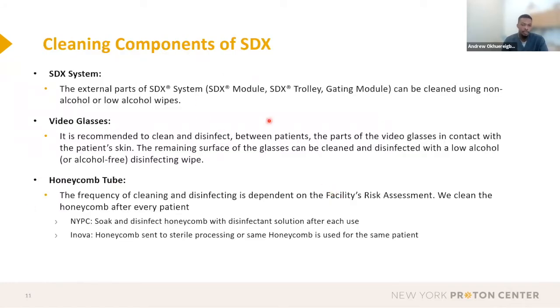Cleaning components of SDX. The SDX system actually can be cleaned with non-alcohol or low-alcohol wipes. The video goggles is very important to clean and disinfect in between every single patient because that does come in contact with the patient's skin. They're cleaned and disinfected with low-alcohol disinfectant wipes.